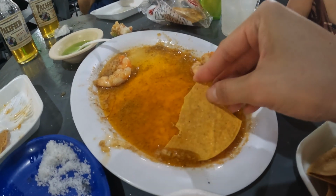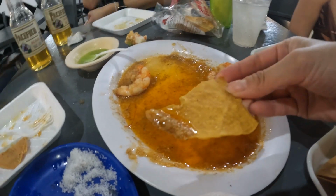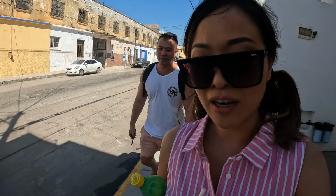How much do they charge to cook it? Huh? How much do they charge to cook it? 50 pesos. Like $2? $2.50? That's just... divide everything by half. It would totally go back. That was so worth it. Yeah, it was. So good.